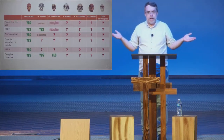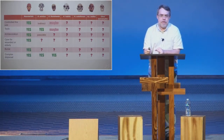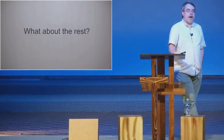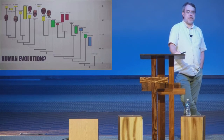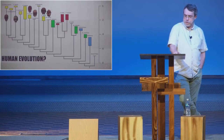So what do we do, right? What about the rest? And to do that, I've gone to a second tier approach here. If evolutionists make this tree using anatomical characteristics, the program that makes evolutionary trees is designed to give you an evolutionary tree. It never tells you whether things should go on the same evolutionary tree or not. It just gives you an evolutionary tree.